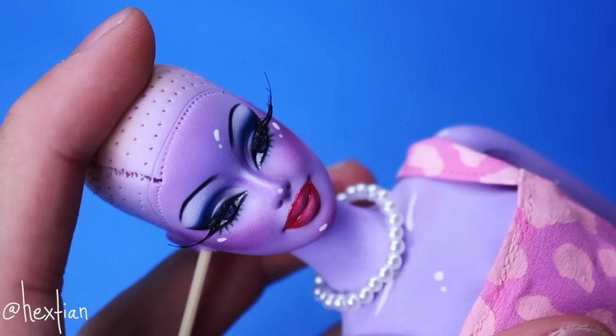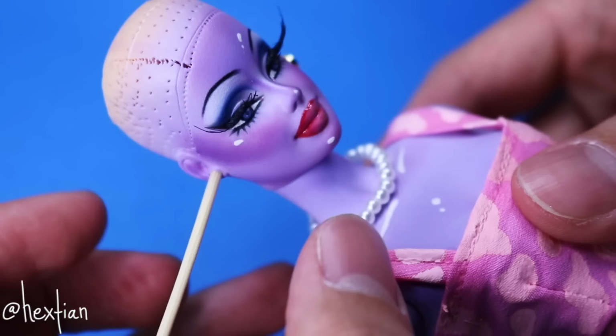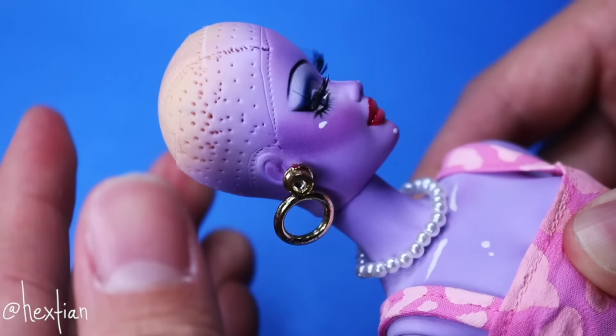And again, those earrings are making a comeback. I don't know why, but I really love those earrings and I thought they fit Juno Birch's overall aesthetic really well.